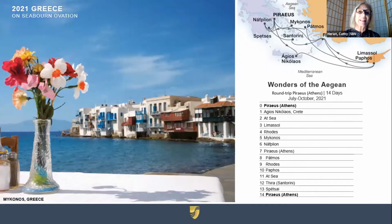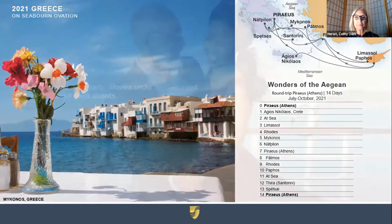I'm sorry, I got a little ahead of myself there with Rhodes. If you were to do the back-to-back, the 14-day itinerary, you would be repeating Rhodes as a port of call. That would be the only repeat port of call there for you. And as I said, Rhodes offers so much that I think you could spend 2 days in Rhodes and have two completely different types of experiences there.